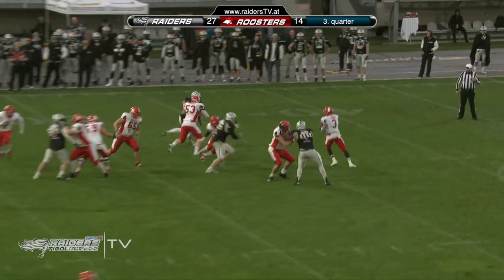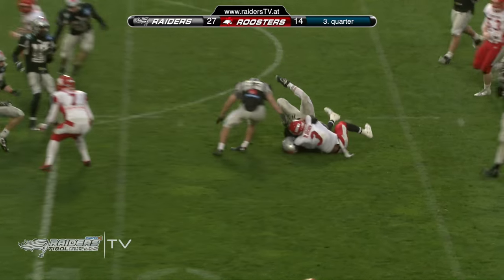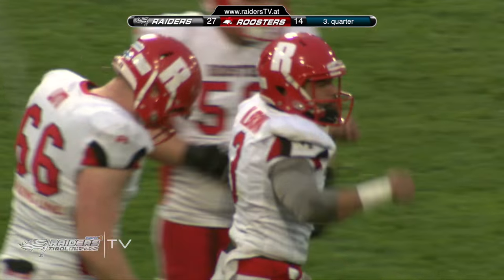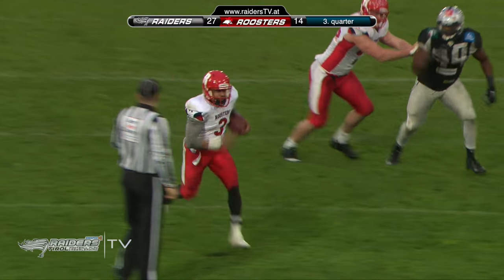Third and 15, and they need to cash in on this drive if you get this opportunity. And he's scrambling, he breaks some tackles, and there's nothing but daylight in front of him, and he just runs over Martini. They collide. He breaks an arm tackle from Maximilian Wild, and then there's nothing but green in front of him.